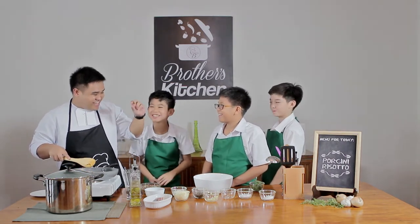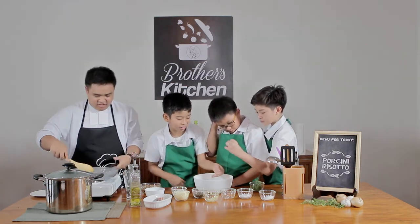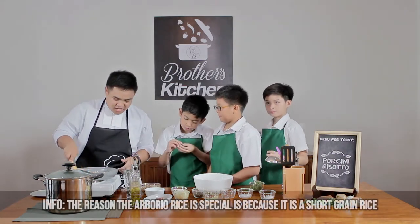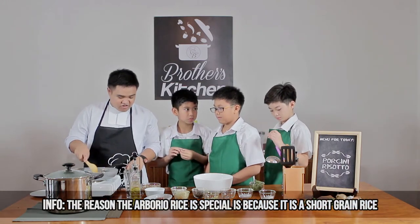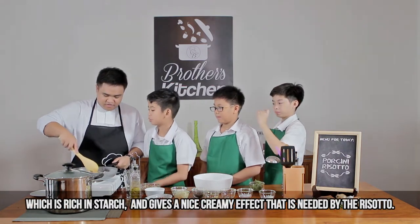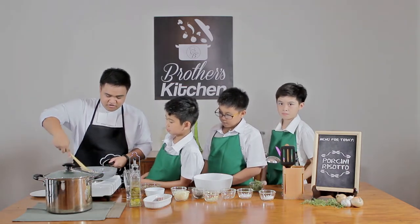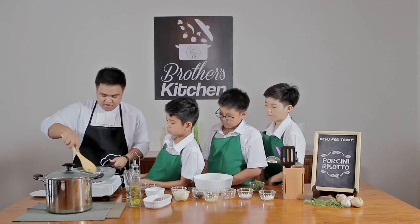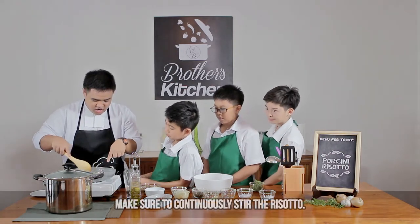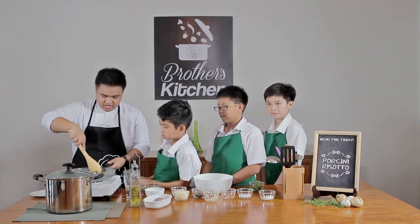Hard. It's shorter. If you notice, it's very short. It's a short grain rice. Right? So that's what makes it special, because it's a short grain rice. But even if it's short, it has a lot of carbohydrates or starch, right? Oh, they're pretty much the same, but shorter. Yes. Okay. But it is also used for risotto. So make sure when we're cooking risotto, we're stirring it all the time. All right. So we've already added some of the rice.